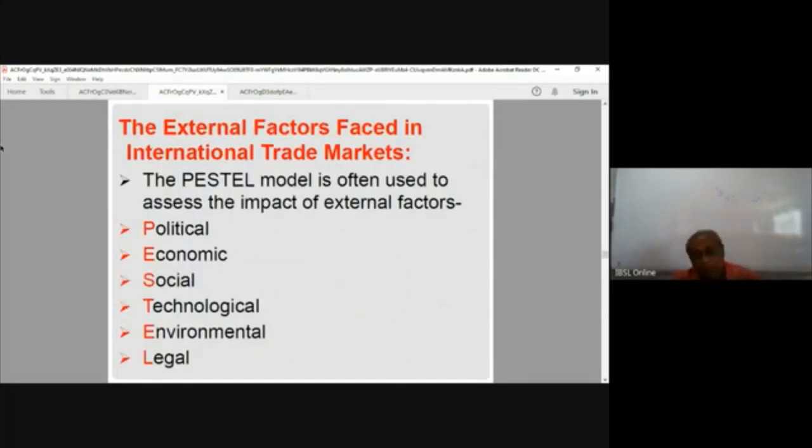Okay. Now we'll take a small break. After that, we'll talk about the PESTEL model of external factors faced in international trade markets. Right? Okay. It is 10:20 now; at sharp 10:30, 10 minutes, we'll be back.